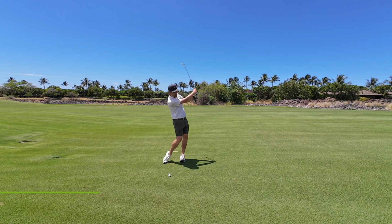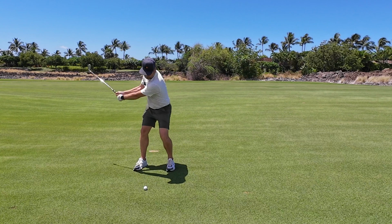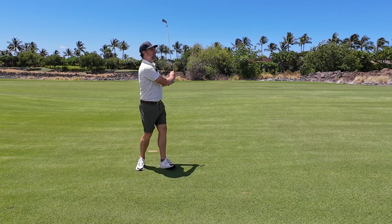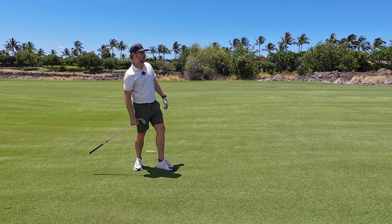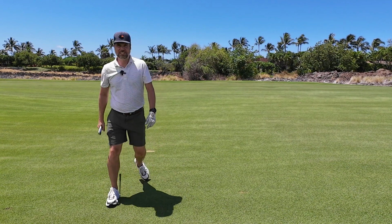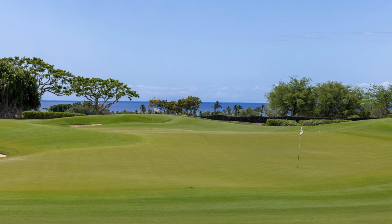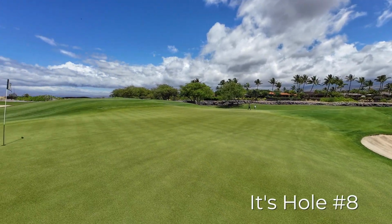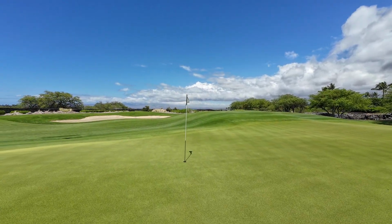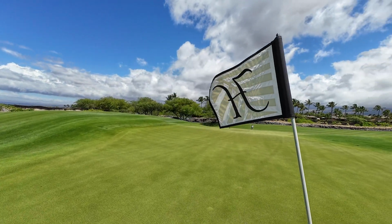This doesn't happen very often for me, so let's see if we can take advantage of it. Leaking a little right, but I think, oh, we're on. We're on, ladies and gentlemen. We got a shot at an eagle. That doesn't happen very often. So just got up here. Notice we got a cool double green happening here. I don't know what hole that is, but here we're at 4. If you're wondering why I got here in 2, well, that pretty much sums it up.